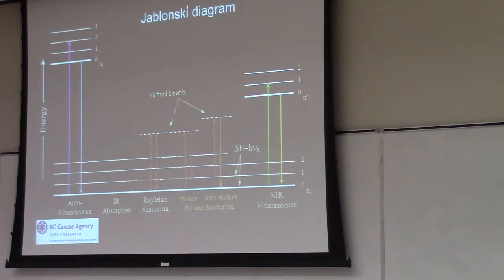And also one of the most important phenomena for us is what we call Raman scattering. It's an inelastic scattering process where we use exciting light to promote the electrons to a virtual energy state over here. Then most of the photons will go back through the Rayleigh scattering process. And a very tiny portion, about 1 in 10 million of the incident photons, will go through a process we call Raman scattering. Essentially there will be an energy loss of the photons, which corresponds to the vibrational energy state of the molecules of interest.